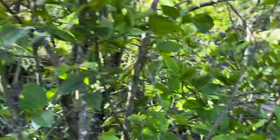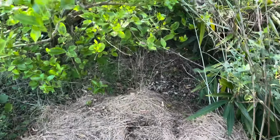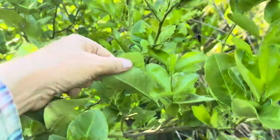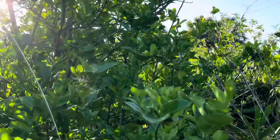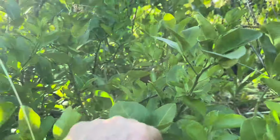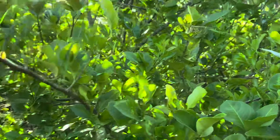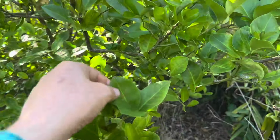The trees look really good. I gave them a big pile. I'd never done that to my citrus, but I thought, what will happen? Well, they barely get leaf miner, and they look great even after a drought, a horrible drought. They just never even showed any drought stress.